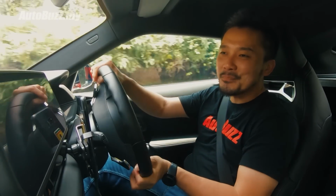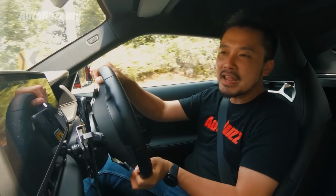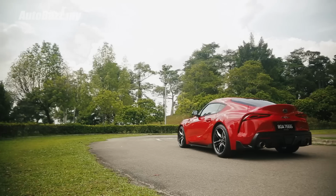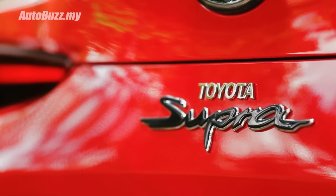Yes! You can still own a piece of this legendary nameplate and still get the bank loan. With this, the 5th generation A90 Toyota GR Supra.